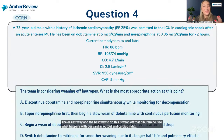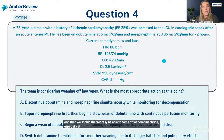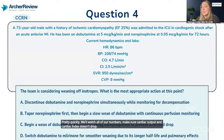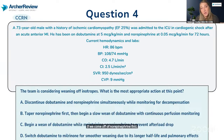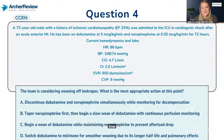Then we should theoretically be able to come off of norepinephrine pretty quickly, especially at such a low dose here. We'll watch all of our numbers and make sure cardiac output and cardiac index don't drop. But if we wean off our dobutamine first, it protects from some of that vasodilation. Why we needed the norepinephrine was that dobutamine, and then we can come right off of the norepinephrine. If we come off of norepinephrine first, we might have a good amount of vasodilation present because dobutamine would be on by itself. Does that make sense?